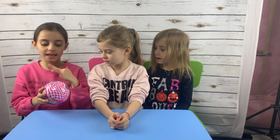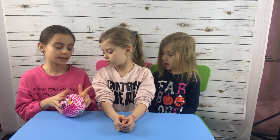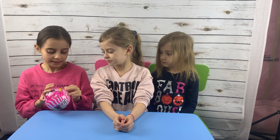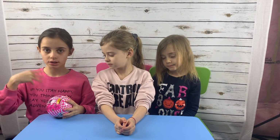Today we have the LOL Lights Pets. So what this is, it's a new thing that LOL created. It's a light thing, basically. And it basically glows in the dark, and there's surprises, like, on its outfits, hidden.